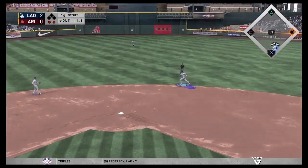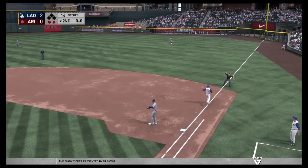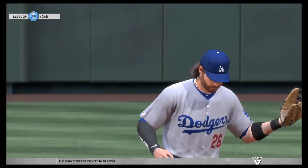And now he's going to hit one up the middle, but Crawford has the range and the arm, and they throw him out at first. Great job right there from Brandon Crawford.